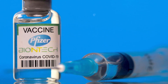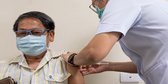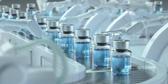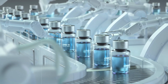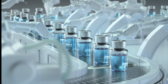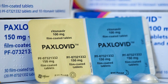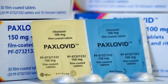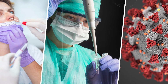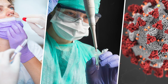The Pfizer-BioNTech and Moderna vaccines were among the first to be approved, and they proved to be highly effective in preventing COVID-19. These mRNA-based vaccines were a game-changer for vaccine development, as they could be rapidly designed and produced in large quantities. Apart from vaccines, antiviral drugs were developed that could reduce the severity of symptoms and hospitalization time. Diagnostic tests and rapid antigen tests were also developed to detect SARS-CoV-2 quickly and accurately.